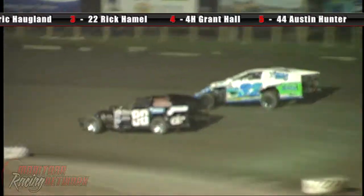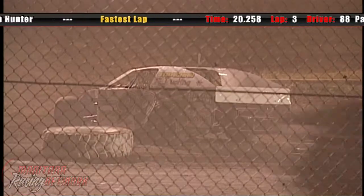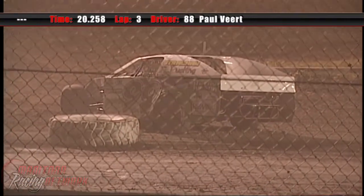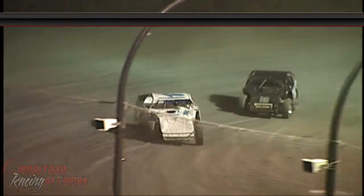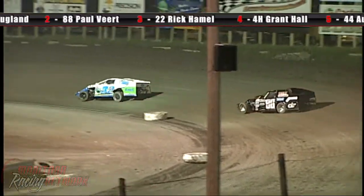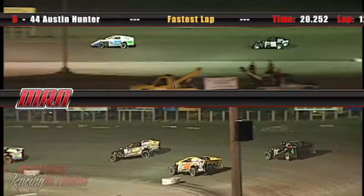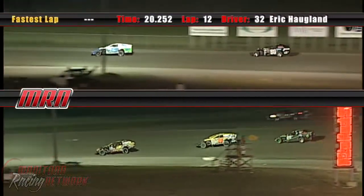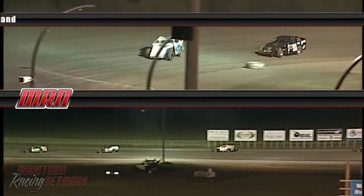That's going to cause a yellow. Or is it? He's not moving. So we're still racing. New leader in this one, Eric Hoagland, manages to get around Paul Veert. Veert now trying to make a play for it. They were going to call a yellow. I saw the flagman grab that yellow flag.